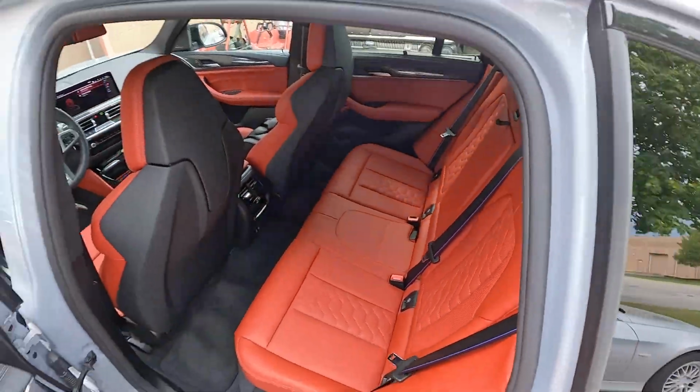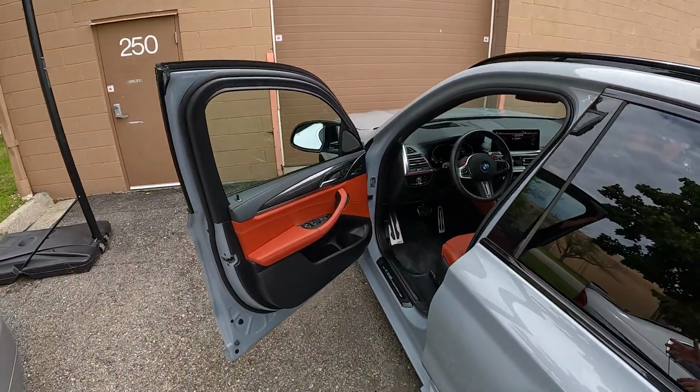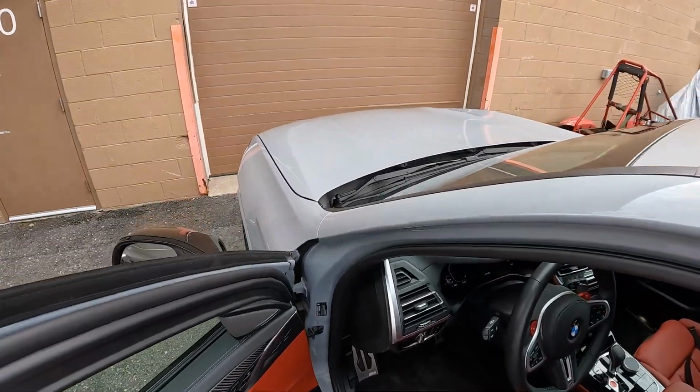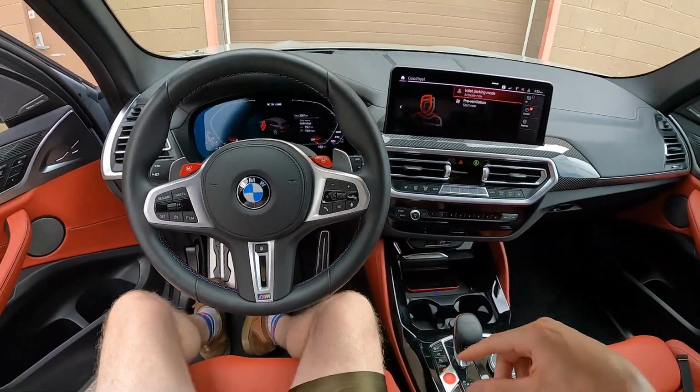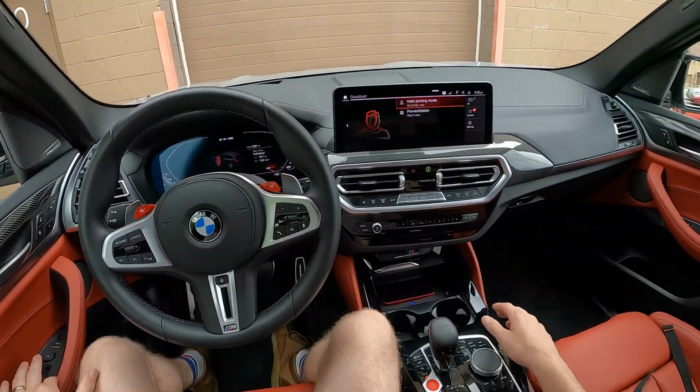No subwoofer in the trunk on this model. That's something that you're starting to see on the Harman Kardon systems in the new i4, and I think we saw that in the iX as well, if I'm not mistaken. But subwoofers under the seat for this car.